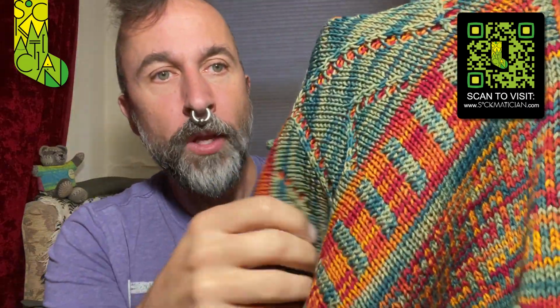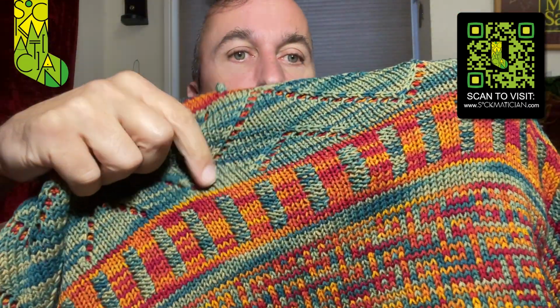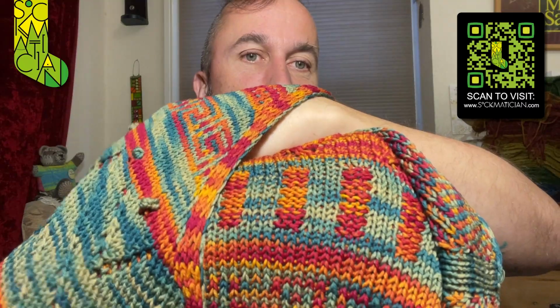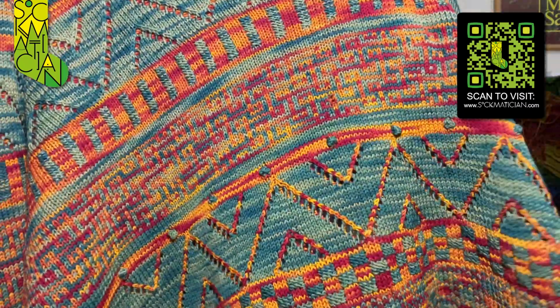Then I wanted to play about with texture. So we've got this section here, which these green bars are reverse stocking stitch, double knitting. And on the back, of course, you've got the orange bars are the reverse stocking stitch, double knitting. Then we've got another section, and this is the one I think that suffers the most from my yarn choices, although it's still rather lovely.